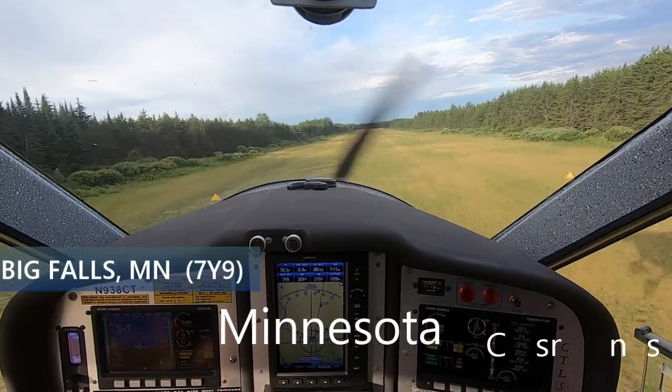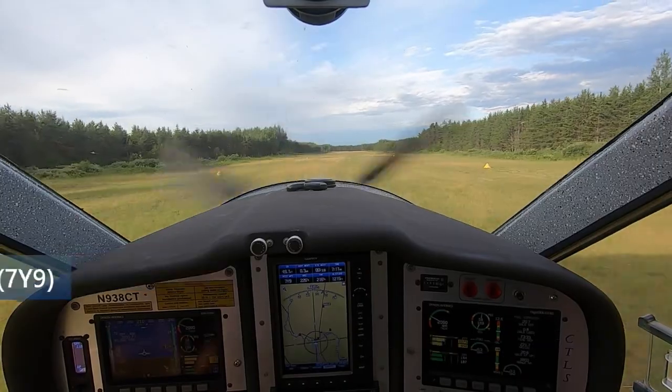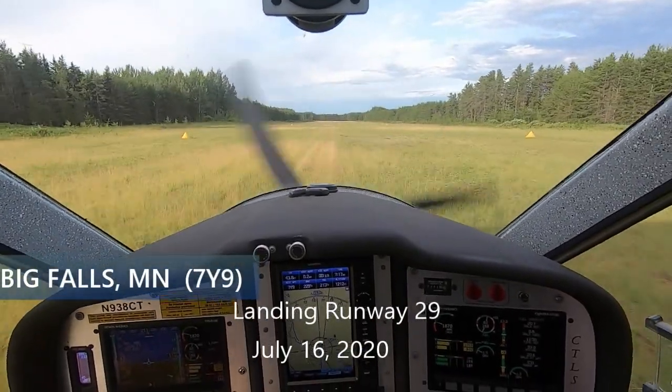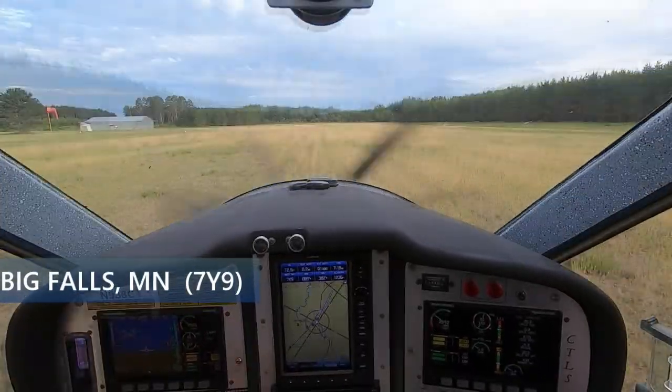Definitely different grass strips than North Dakota. First one that was really memorable, and I've been to a number of them by this time, was Big Falls, Minnesota, which was part of the Beaver MOA. They had a number of grass strips cut out of them, and they were really beautiful in that you were landing with the trees right there.